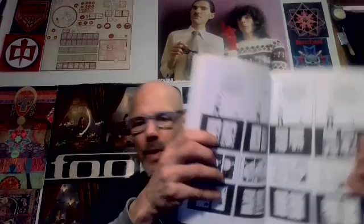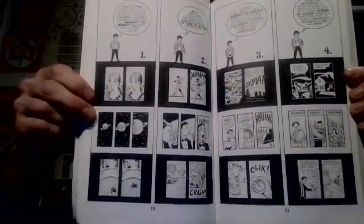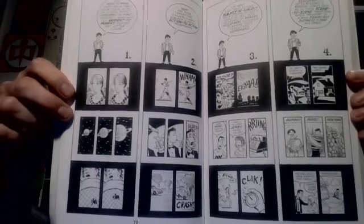Chapter 3, Blood in the Gutter, talking about the language of comics and how to put things together. You can do it in different ways. There's different ways of how to create a story with pictures. The first one being moment to moment, the next one being action to action, the third one being subject to subject, and the last one being scene to scene.